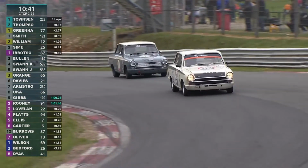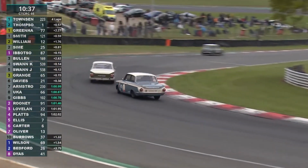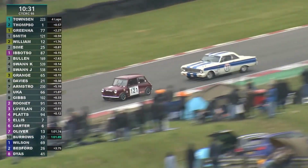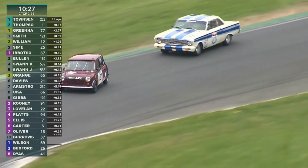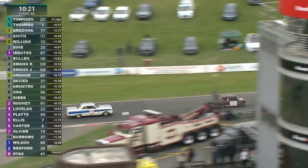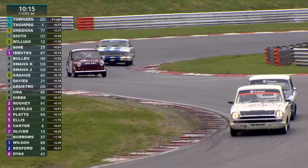Now, first back marker coming up, so the Cortina's going to have to be careful here. It's Tim Dodwell, the veteran in his Mini, and when I say veteran, he's owned this Mini since it was new in the mid-60s. Been competing in various events with it, and he drives it on the road to every event as well. He's a real unsung hero, is Tim. Aaron Smith is dancing that Mini round. There's Tim Dodwell, just keeps out of the way.